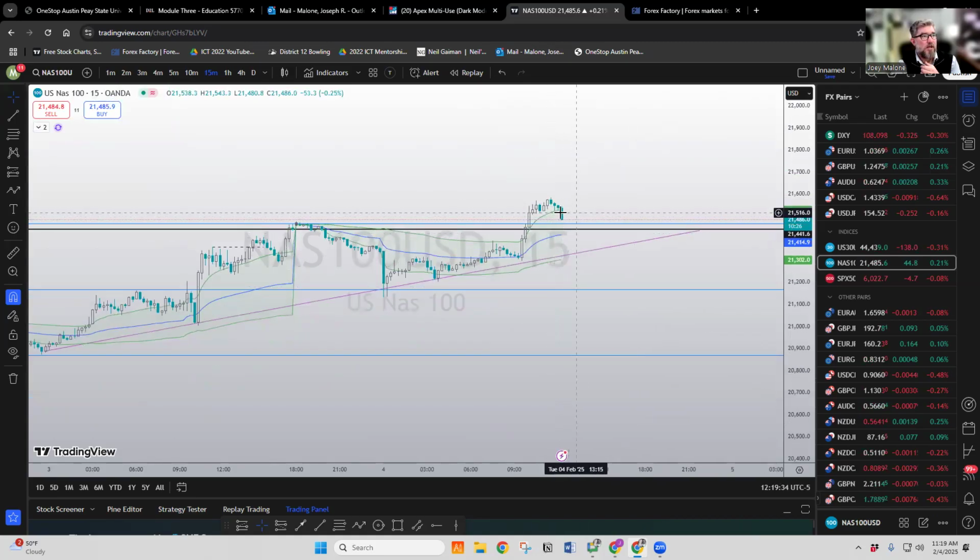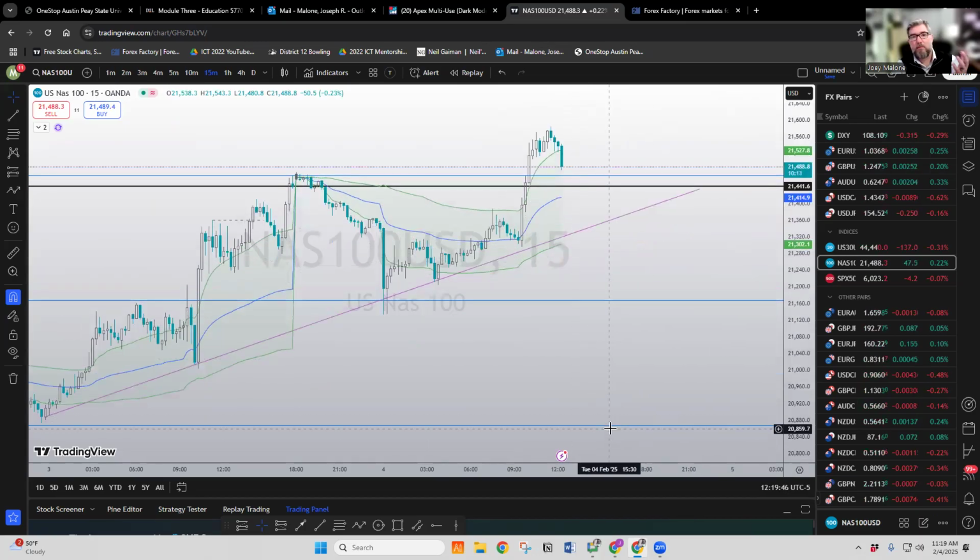And as you can see, we're starting to come back down to that Monday high. If we break through this, I'm looking at that line, this trend line right here. If we break through that trend line, we're definitely coming to the Monday median and possibly the Monday low. It might not happen today. It might not happen tomorrow. I'm just talking as the week goes on.